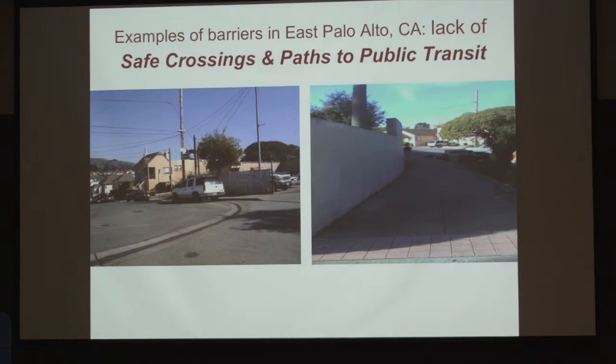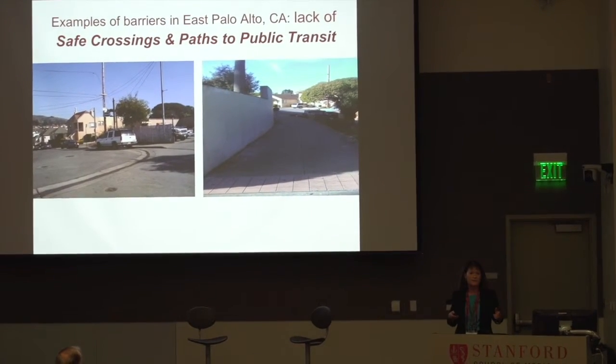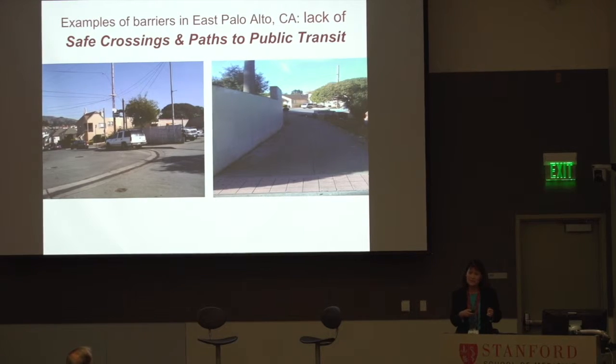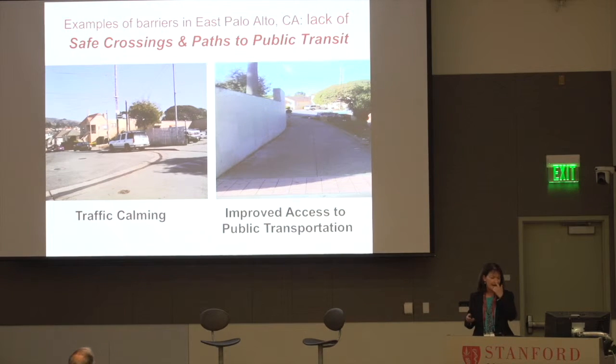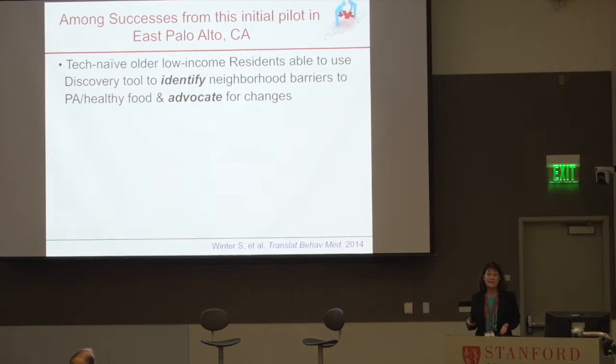So when we were in East Palo Alto, the seniors there came up with a couple of really important issues. One is how to get across streets safely. They were being told by the transit group there that there's no speeding in your neighborhood, but the seniors knew differently, and they actually stood out there and collected information to show that, in fact, cars were speeding in their neighborhoods, and they lacked public transit access to get to buses and such to get to where they wanted to go. So long story short, these tech-naive seniors who had never touched any kind of technology before were able to learn how to use this very simple tool to identify the barriers in their neighborhoods and to advocate for changes with their local city council and planning department.